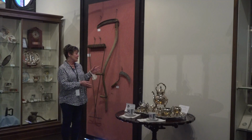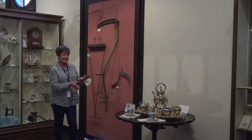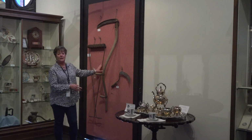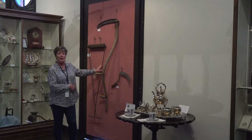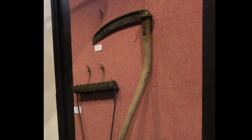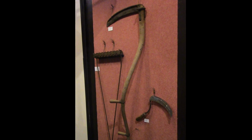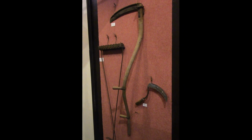And then you go to the contrast of something as delicate and refined as your teacups to the rudimentary tools that they used out on the farm. This particular panel has a scythe that they use to cut hay out in the field.